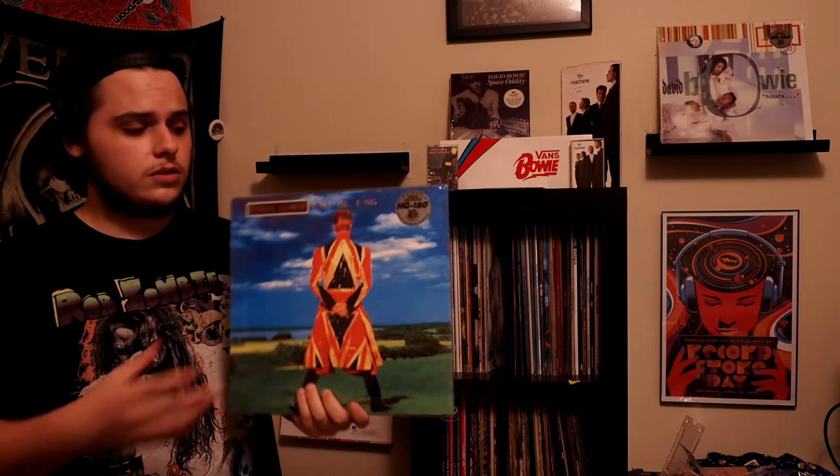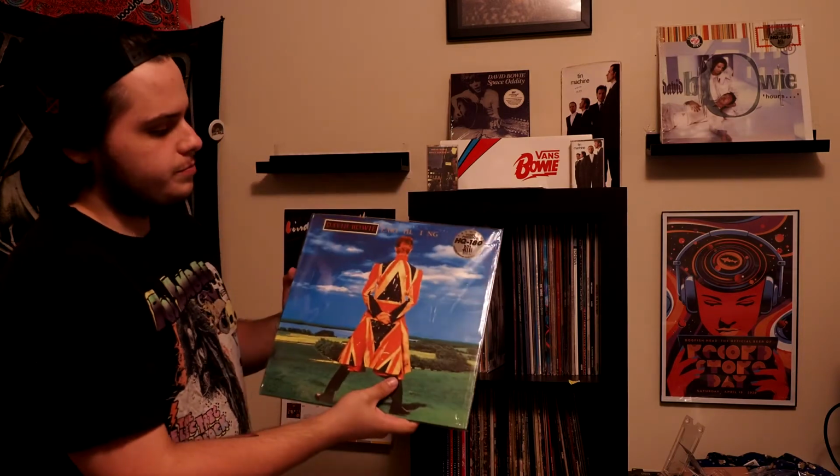So after taking a break from being a solo artist for, I don't know, 4 or 5 years to do the Tin Machine stuff, I believe he came back with Earthling. Now this is a 2015 Emerald Green re-release. I believe this was a Record Store Day Black Friday release. I really love I'm Afraid of Americans off of this album. I guess I really need to explore this album a little bit more, but I usually just stream this one because I refuse to break the seal. But yeah, I'm Afraid of Americans is a fantastic song.